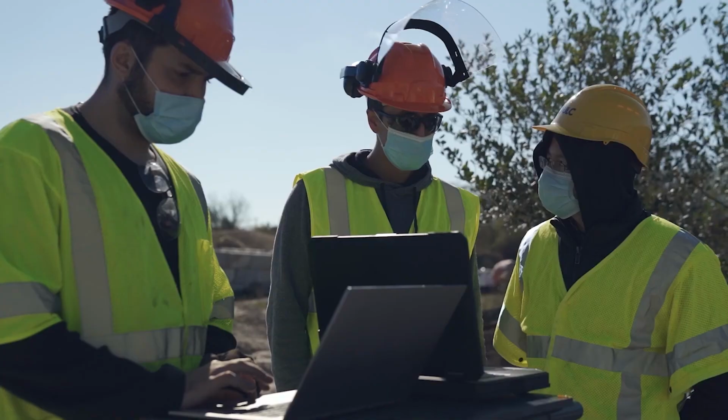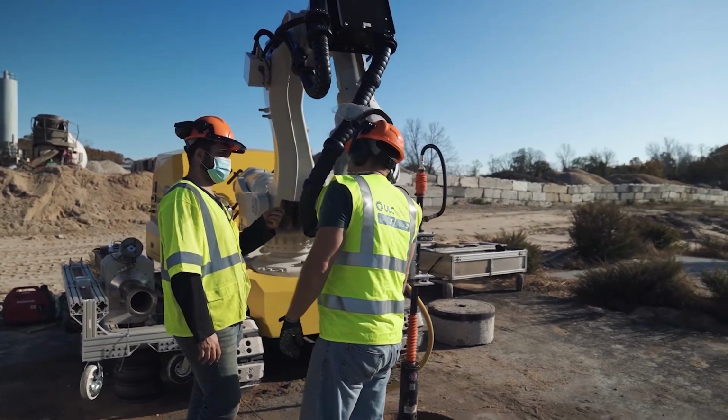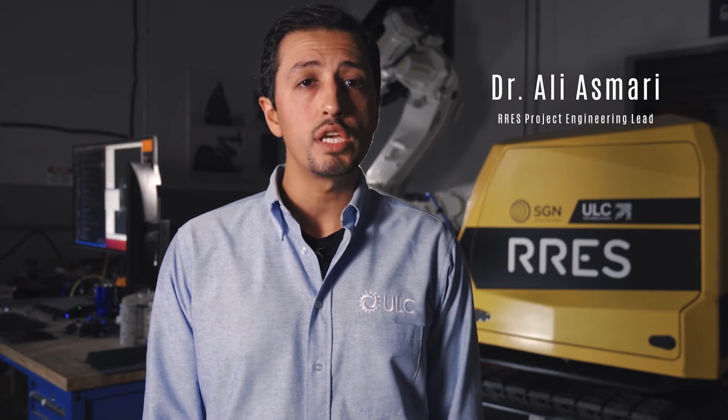We've put together a really diverse team here at ULC, and the results of our development have been amazing. With the use of AI and robotics, we have developed a platform that can carry out complicated and critical tasks in this ever-changing environment of roadworks. This platform will conduct the end-to-end operations within hours, which used to take days or even weeks.